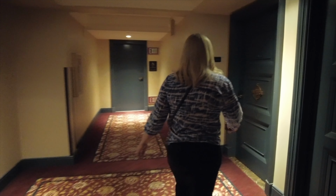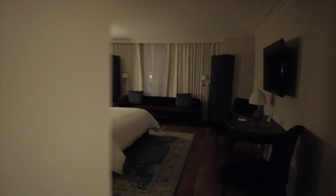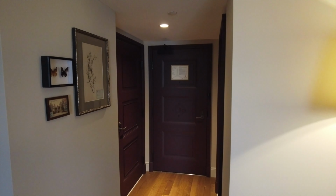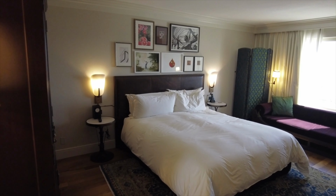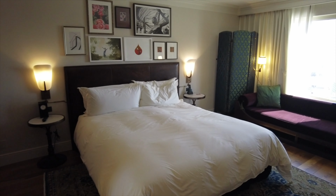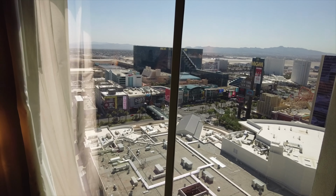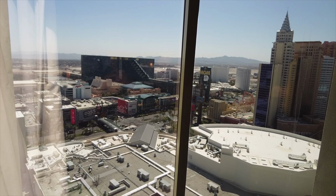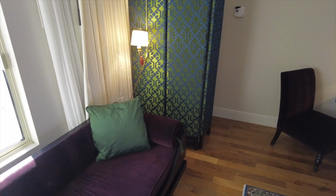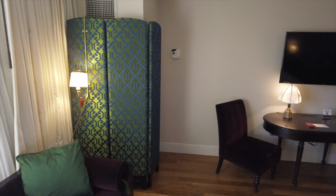Today we're all the way at the end of the hall on the 30th floor, room 52. And the standard rooms are very small, but very well decorated. King size bed is very comfortable. Have a large couch, a nice view from the 30th floor. They have these decorations in the corner of the room, one of which partially blocks the air conditioner.